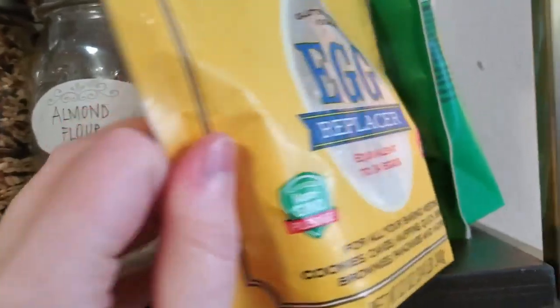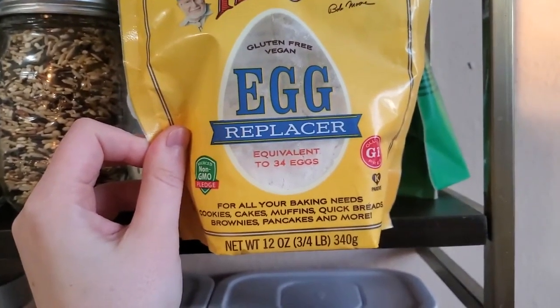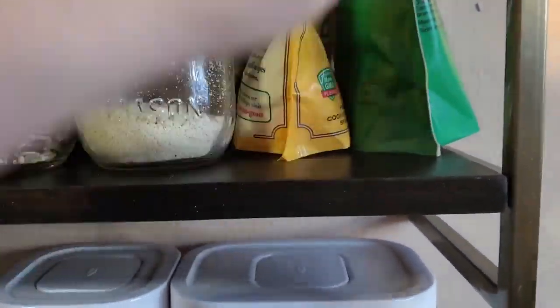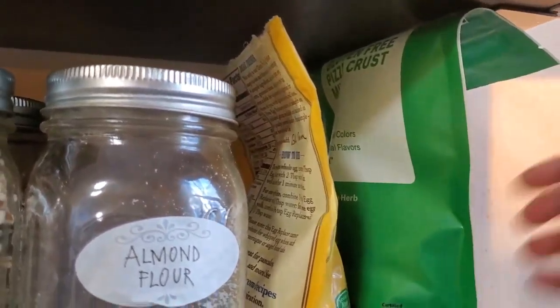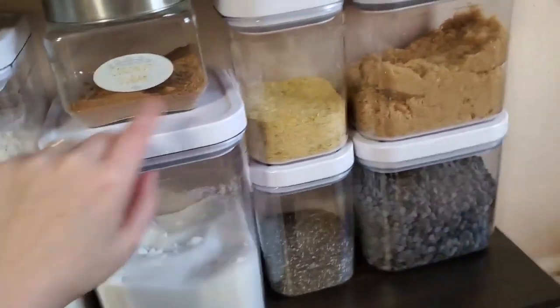If you're looking for an egg replacer, this is one of them. Bob's Red Mill egg replacer. It works out really, really nicely. I've not been disappointed. We got this a while back and just have not made a vegan pizza since, but this is a gluten-free pizza crust mix that is vegan. We have regular flour. We have some sugar, some coconut sugar.